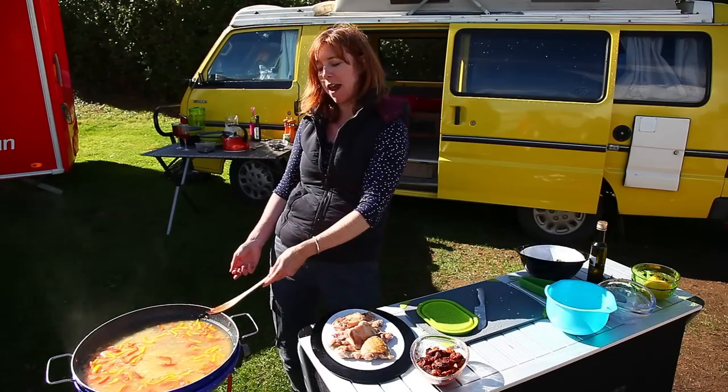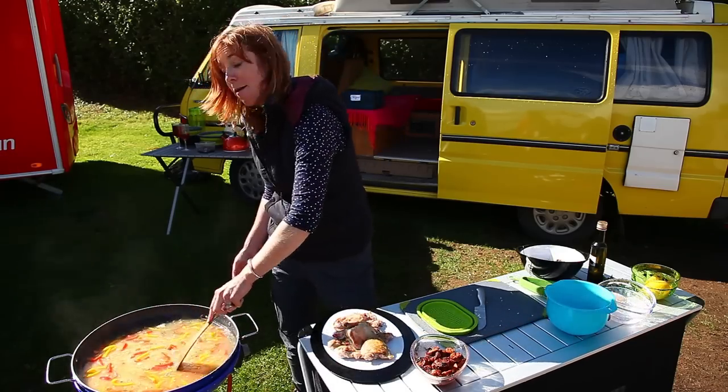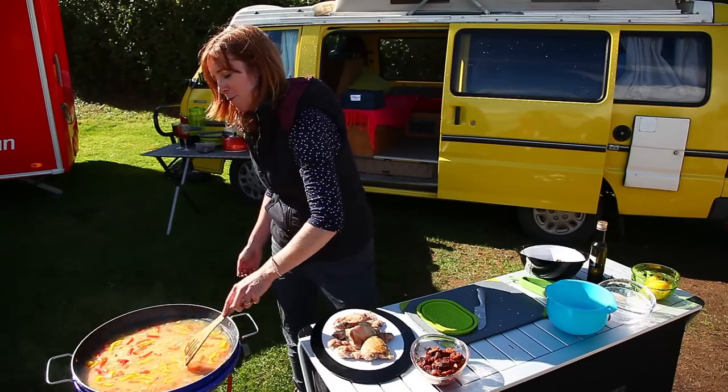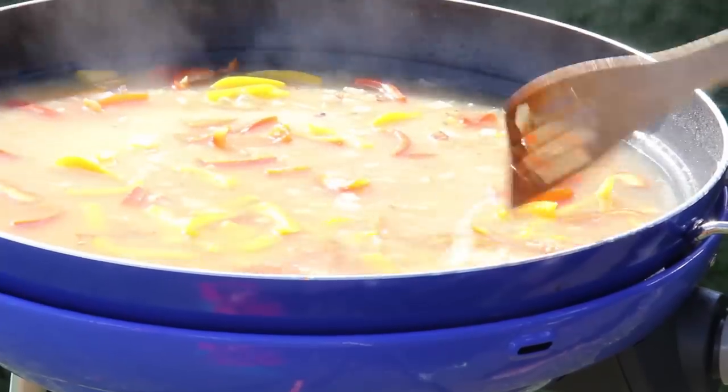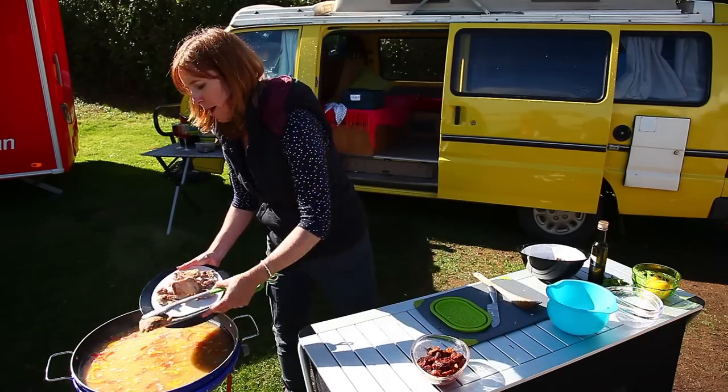This is quite a thick paella pan that goes with this Karak, but I do have another one at home. It's a bit thinner and does tend to evaporate pretty quickly and stick on the bottom. So whilst drinking, make sure you're stirring. And once we've got that bubbling away, I'm going to put my chicken pieces back in.